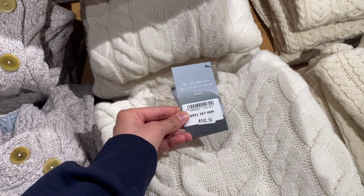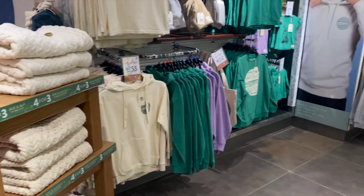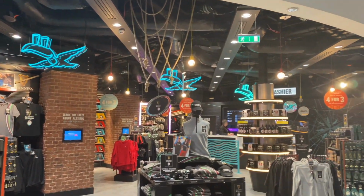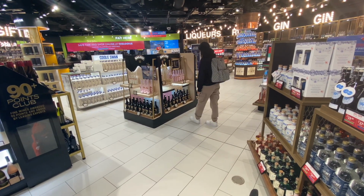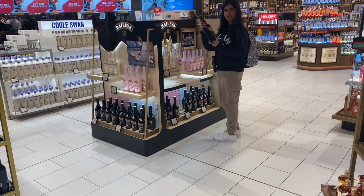This is merino wool, and it is from 100 to 150 euros. So for aged people in the house, you can buy these. Guinness is also a huge store in Ireland. You can buy Guinness products. And for someone who loves liquor, you can buy Bailey's or Jameson Irish whiskey. It will cost around 30 to 50 euros.